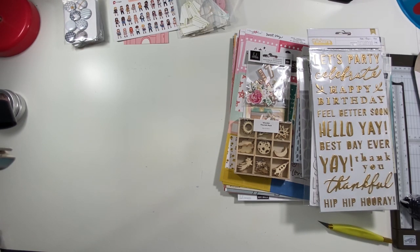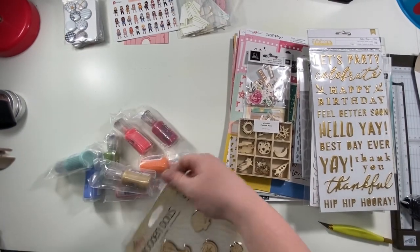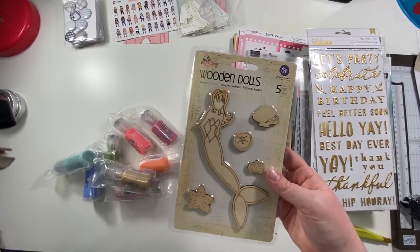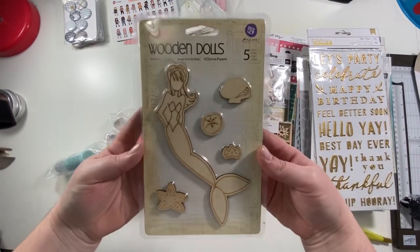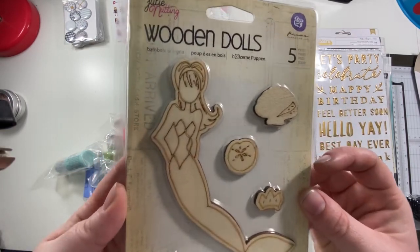And then I have one more bag, and then I will be done. And this one doesn't have nearly as much stuff. There's that. Oh, I'm sorry, I'm moving the whole camera. I got this really cool thing. I thought it was going to be teeny tiny, but she's super cool.